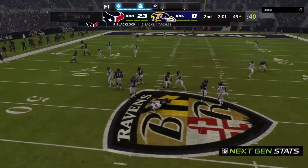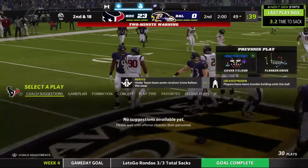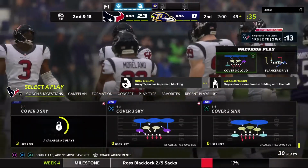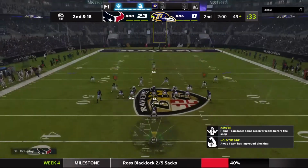And he is going to be taken down. They got him. As that is going to take us to the 2-minute warning. Ross Blacklock in there to take him down on what will take us to the 2-minute warning. Sacks, a growing theme in this first half.